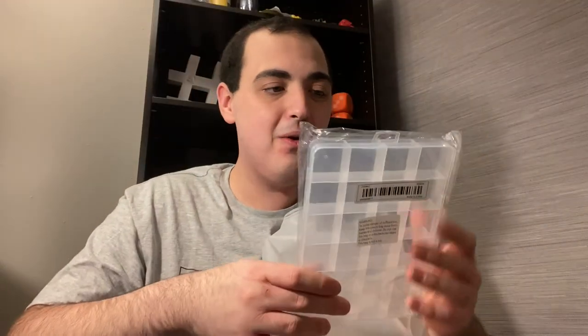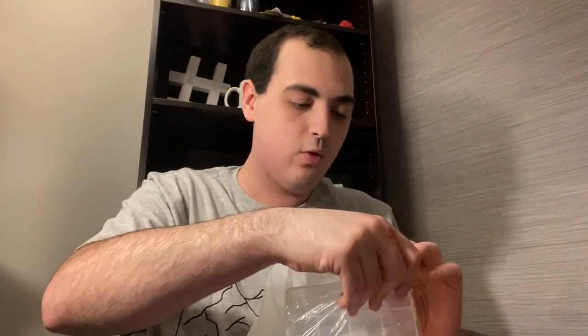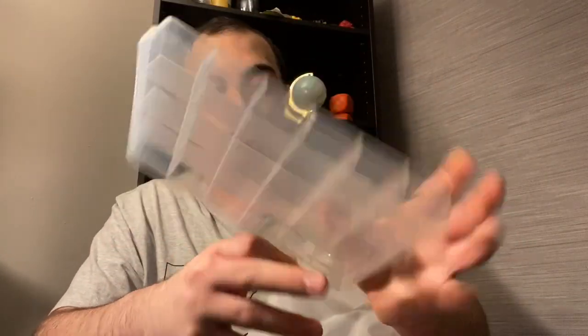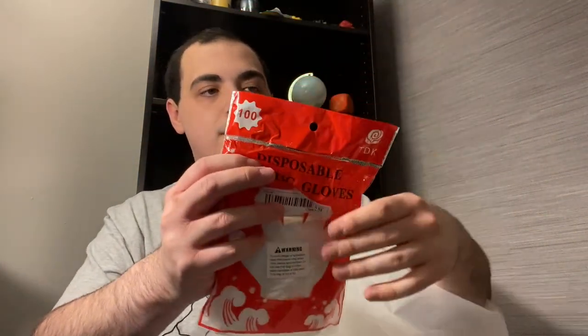All right, guys, if you saw my Temu haul from last week, you know that I got more of these. I thought for sure I got one of the 24 grid ones, and I did. It just came in this order instead. These are jewelry organizers, but I'm actually going to use it to store stamps. Definitely will come in handy. Okay, it looks like I also picked up some more disposable gloves. Can never have enough gloves, so I'll pick these up.